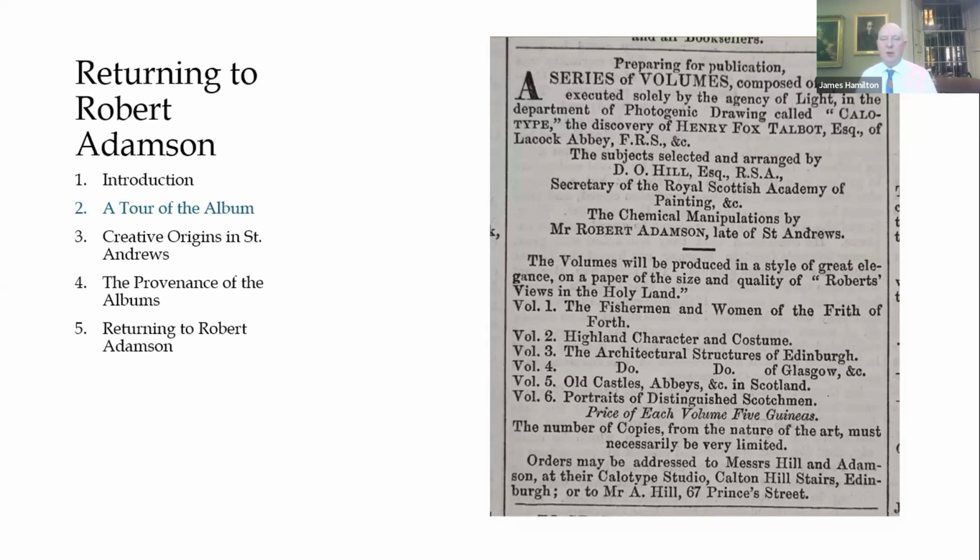Now, finally in here, I want to draw your attention to the phrase "in the middle." The volumes will be produced in a style of elegance on a paper the size and quality of Roberts' views in the Holy Land. David Roberts, the artist, was a great, great friend for many, many years of David Octavius Hill. And his lithographs of the Holy Land were a part work that came out, published, as Hill says here, in great quality. And this was the model that Hill took for the albums he did release of the Hill and Adamson work. They're characterized by being very large.